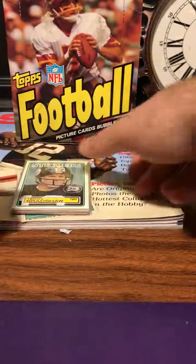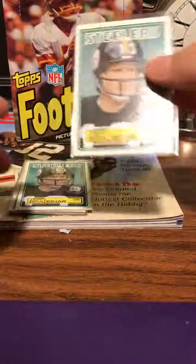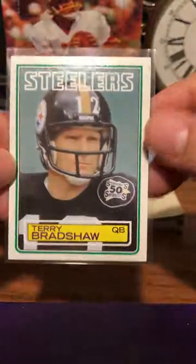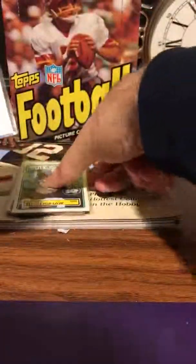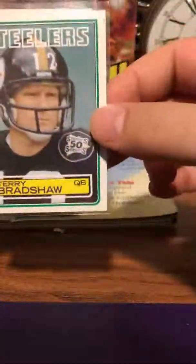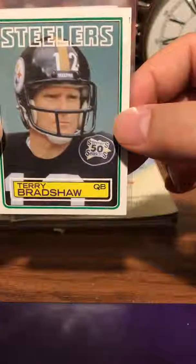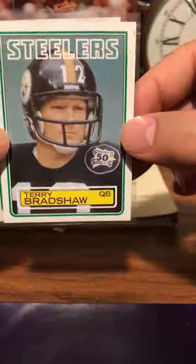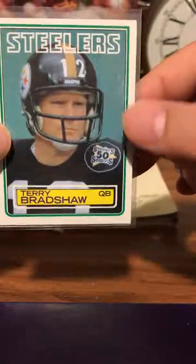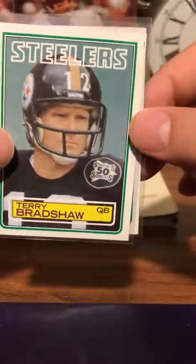Next card is a card that is possibly almost $400 in a PSA 10, and I got 2 of them. I don't know if I can get a 10 on these ones, but they definitely are in the running for a 9, and a 9's about maybe $30 to $35. Obviously Bradshaw's hot in the hobby. I like Bradshaw. Maybe I'll keep one of these ones if it comes back a 10. And we got the Bradshaw sticker insert.